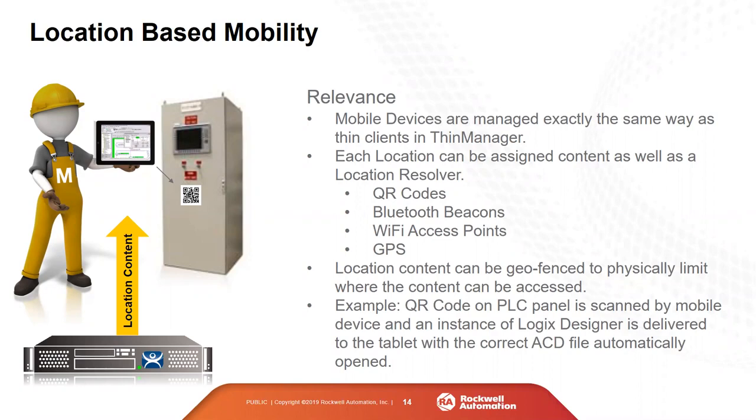And if any of you have gone or will be planning to go to Automation Fair, they usually have a good setup on this where they're showing all the different features. In the past, they've done the Vuzix AR glasses. They've also done the Microsoft HoloLens. So both of those are apps that get installed, where it's basically just the ThinManager app launched on those setups.